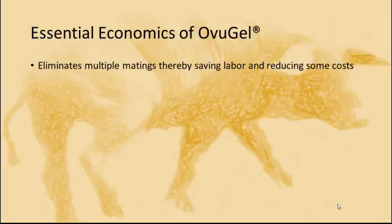So, by analogy, what OvuGel does is allow you to, in a sense, see and coordinate the ovulation of the animal. The current procedure is to try to guess something about when ovulation is occurring by trying to detect estrus, which is only related to ovulation. So it moves us closer to seeing that biological process going on inside the animal. One of the other things it does is eliminate the multiple matings, which are conventional in modern systems today, thereby saving labor and reducing some costs. So for the most part, the animals are bred only once.